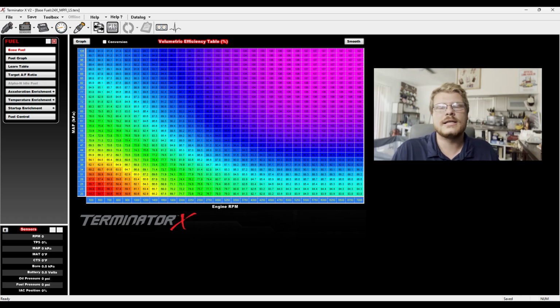Similarly, if you're at 3,000 RPM and you have 50% volumetric efficiency, that means that 8-liter engine is only consuming 4 liters of air for one complete combustion cycle. 25% would be 2 liters of air for one complete combustion cycle, and so on. This idea of volumetric efficiency is a really important metric in most EFI applications, especially in the aftermarket world, where you're using volumetric efficiency as your base measurement to determine how much fuel to add to the amount of air that's supposed to be going into the engine.